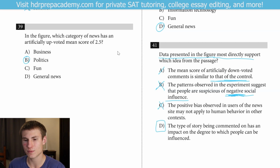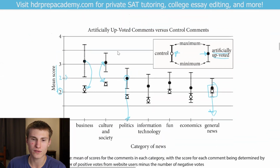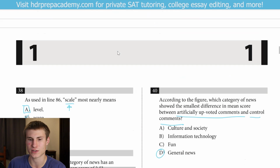We have the type of story being commented on has an impact on the degree to which people can be influenced. We see that that's true because if we go back up to our figure, all of these different categories have different mean artificially upvoted values, right? If we were to draw a line connecting all these black dots, ultimately there's going to be deviation, right? We see we're going up, down, and then all the way back up. So as you can see, that moves around there. So that's why D will be our answer there for 41.